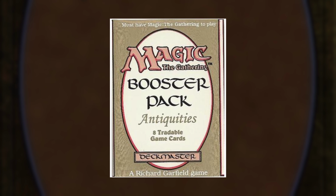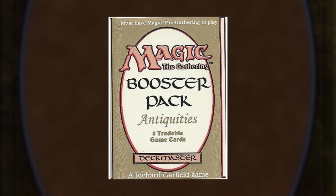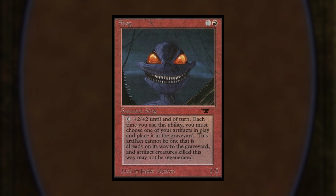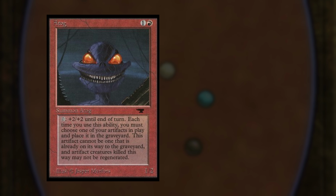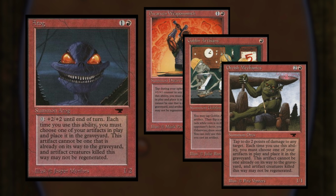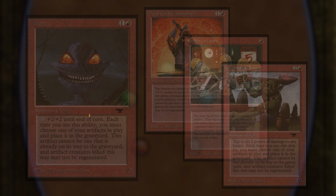Can you guess what the greatest combined power and toughness is for a red creature in the set Antiquities? If you guessed Atog at 1-2, you'd be correct, as all of the set's other red creatures, Dwarven Weaponsmith, Goblin Artisans, and Orcish Mechanics, are all 1-1s.